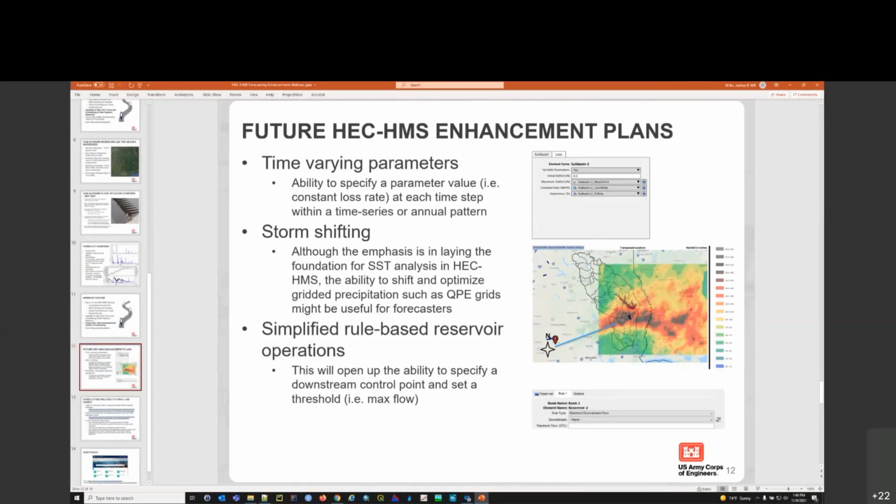So this is exciting stuff. Again, there's some uncertainty here, but this is currently the plan. And then I also wanted to mention storm shifting.